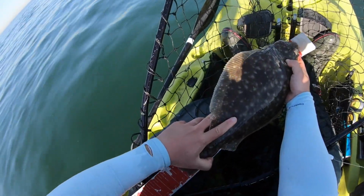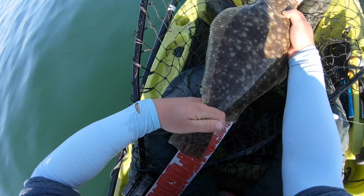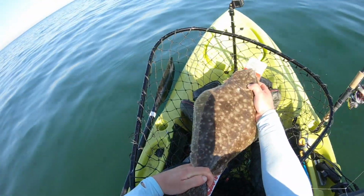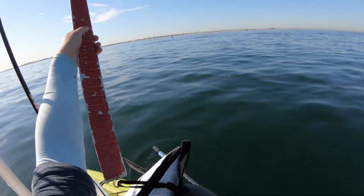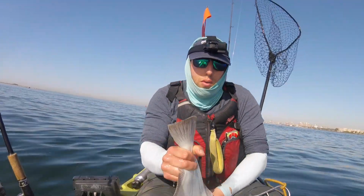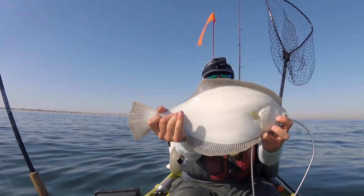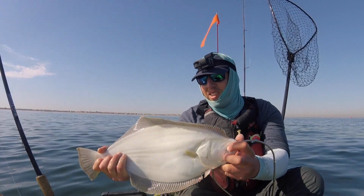Oh, you're so close. And you're just touching 19. See that, folks? 19 on the dot. Wow, I'm lucking out today. All right, keeper number 2. They're just squeaker over 19 inches. Nothing too big, but I'm happy with it. They'll taste good.